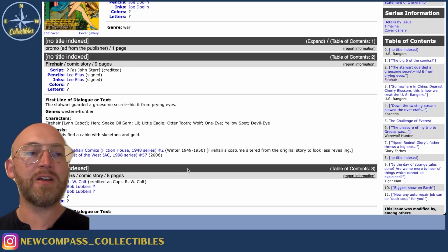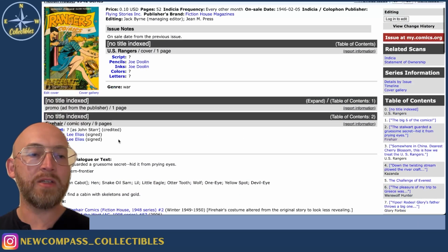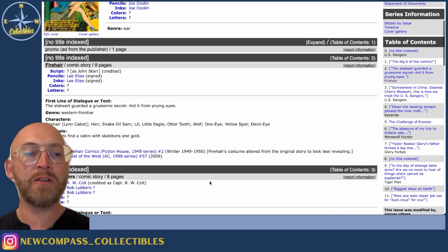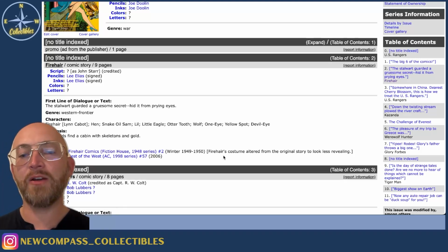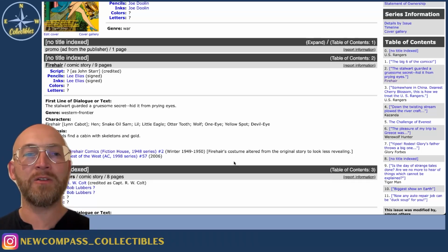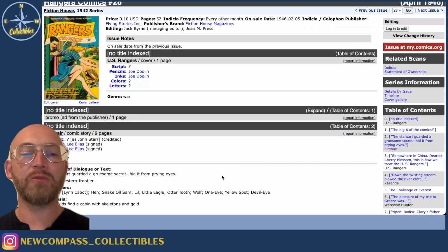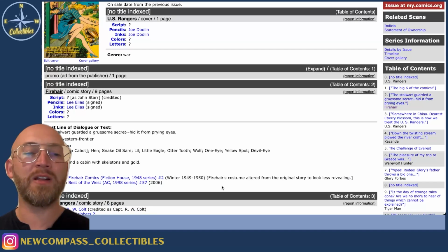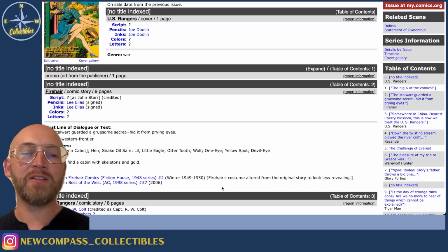This was an interesting note I saw as well. So Rangers Comics number 28, again featuring Lee Elias artwork for this Firehair story. It's reprinted in Firehair Comics number 2, but there's a note here saying that Firehair's costume is altered from the original story to look less revealing. So I'm curious to see the difference in the interior art between the original Rangers Comics printing that Lee Elias put together that artwork for, and then the reprinted version that got toned down a bit. I'm curious what they did to that and how they modified it for the new audience in the reprint series. So that was just an interesting little tidbit.